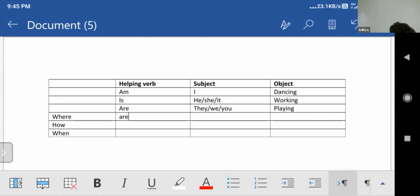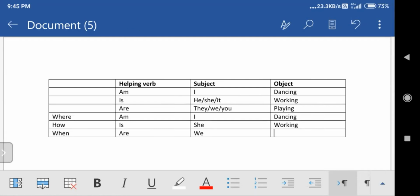We can use the first one. Where am I dancing? And we can use the next one for this one. How is she working? And when are we or they playing?